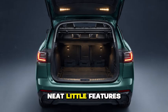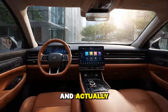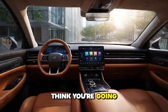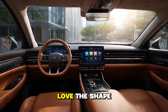So some really neat little features just built there into the top of the car, which I really like. Xiaomi has thought of a lot of things, and actually there's way more of that on the inside of the car, which I do think you're going to be quite impressed by. But overall, I would say I really like this design. I love the paintwork. I love the shape of it.